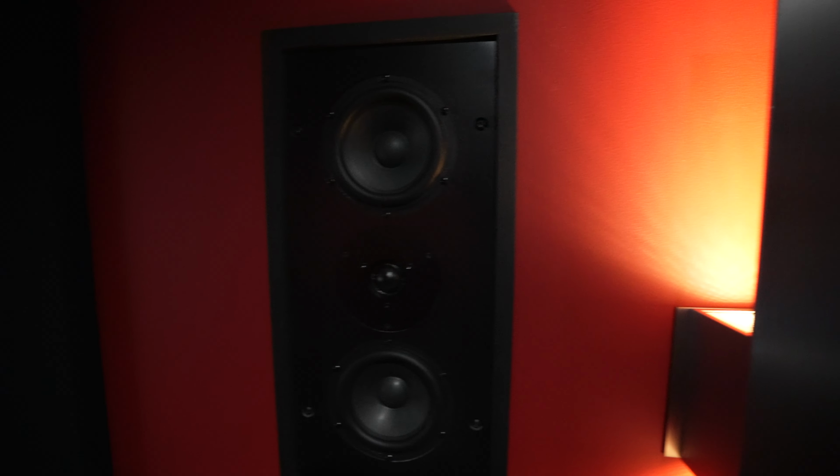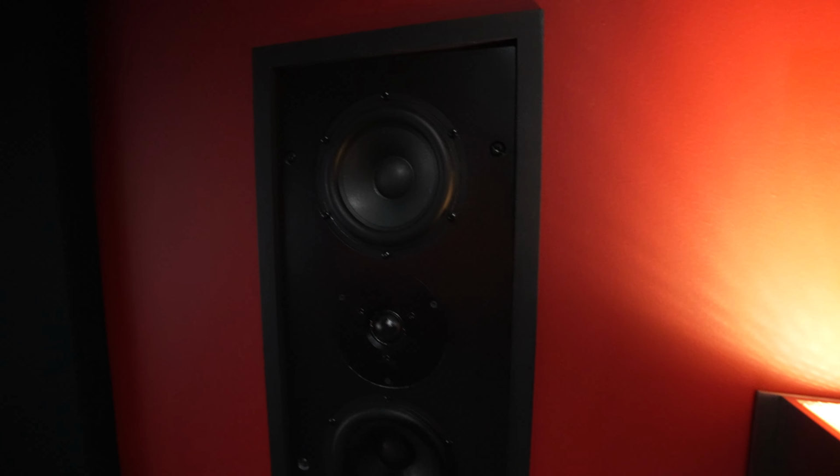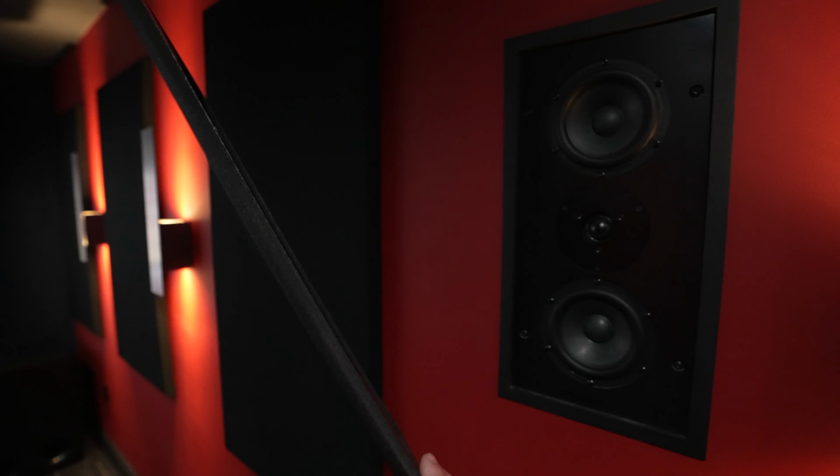So this is really cool because this is like millimeters away from the wall, as you can see right there. But let me pull this. Cool. So you guys see that the speaker is right there, perfectly recessed in there. Very cool finish. Magnetic grill that is wafer thin that can just go right over the top. So let's see if I can do that one. Oh, that's perfect.